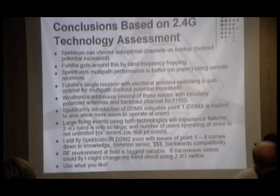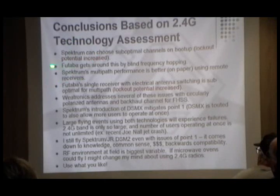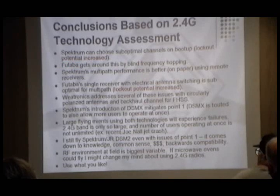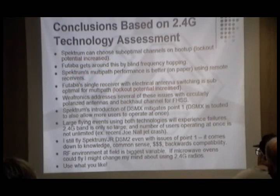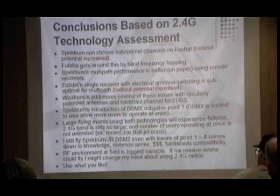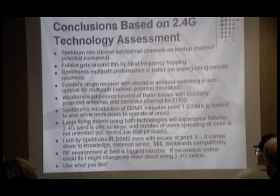Okay, my conclusions, and this goes back to what you want to know, which one's best. Well, Spectrum can choose these suboptimal channels on boot up. It's very rare that would even affect you, but it's noted. Futaba gets around this by blind frequency hopping, but it doesn't know anything about the band, whether it's noisy or not. Spectrum's multipath performance is better on paper when they use the remote receivers. It's actually near optimal. Futaba's single receiver with the one antenna switching out is suboptimal for multipath. That's something I don't like as well.